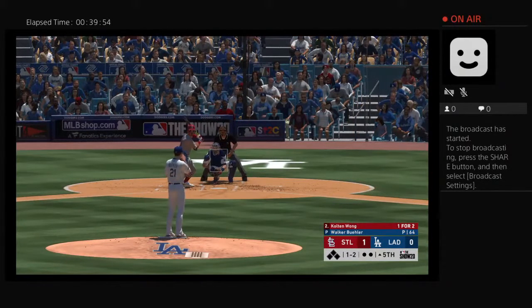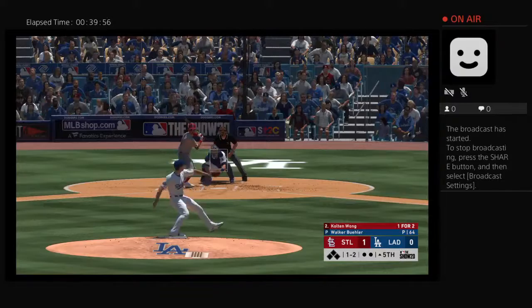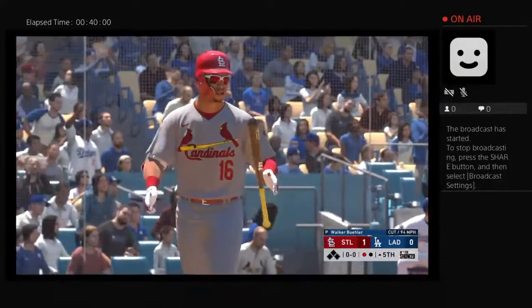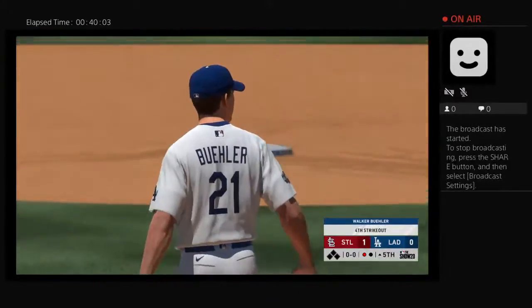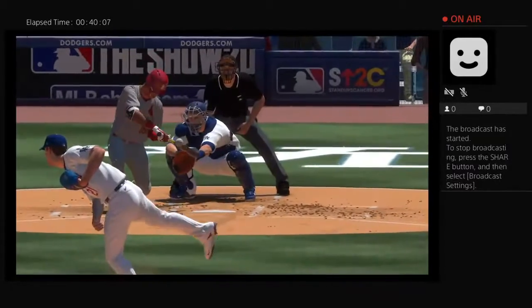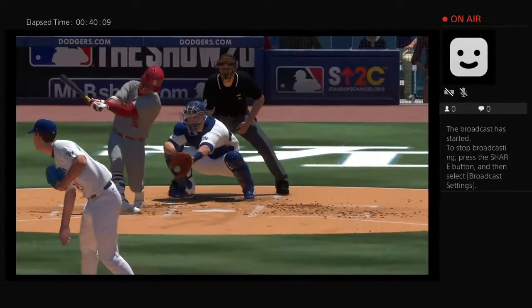The 1-2 is swung on and missed. He got him. That swing tells me he was really trying to get a pitch out front and rip it down the line, but that wasn't a great pitch to do it on. It's really not the best 2-strike approach either.